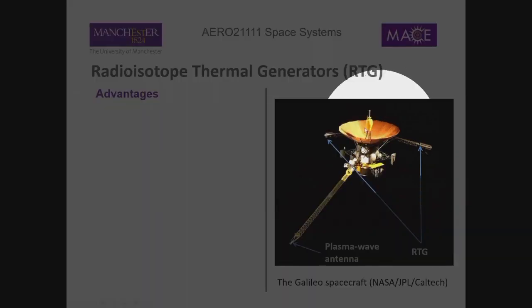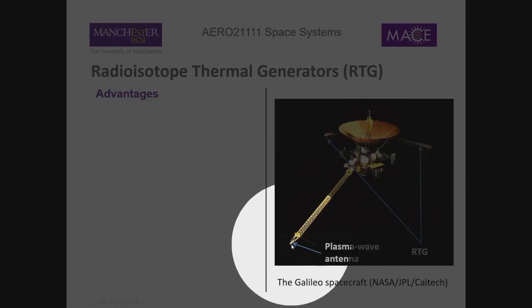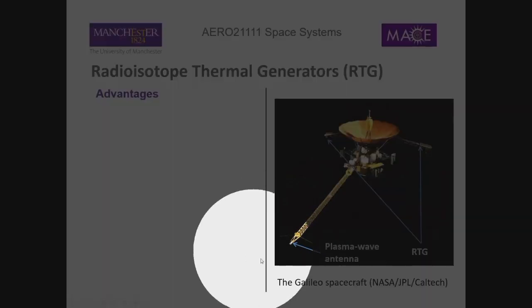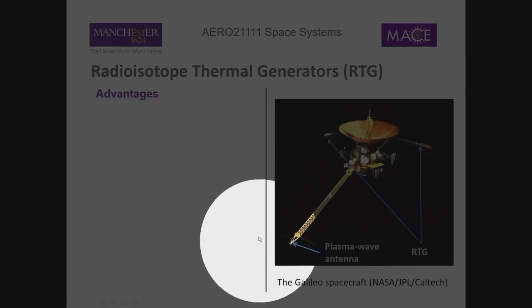We've got these RTGs placed far away from all the sensitive equipment. Why do you think this plasma wave antenna is placed all the way out here? Remember what I said earlier about RTGs messing with your components? The plasma wave antenna was very, very sensitive equipment, the main sensor on board the system, and it had to be isolated from those RTGs, so put as far away as possible. They had a little boom that extended, and they could then place that really far away from the RTGs.